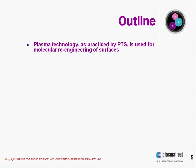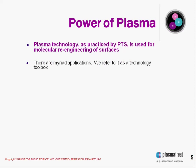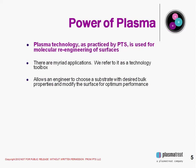Plasma, as we practice it, is used for molecular reengineering of surfaces. There are myriad applications, and we refer to it as a technology toolbox. One of the advantages of our technology is an engineer can choose a substrate for particular bulk properties, and they can use the surface modification to impart changes to the surface only without affecting the bulk properties.